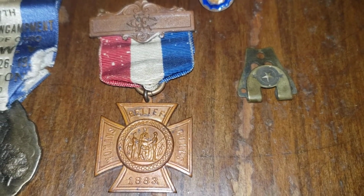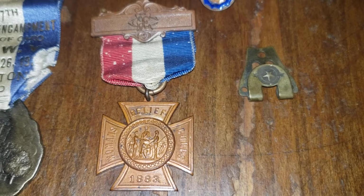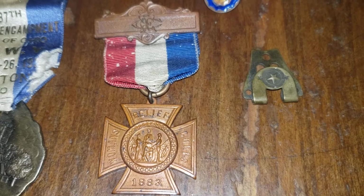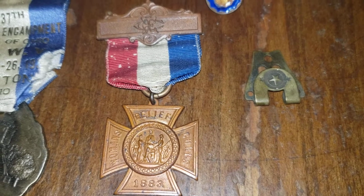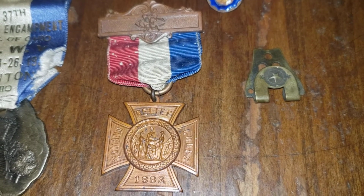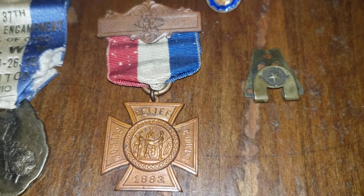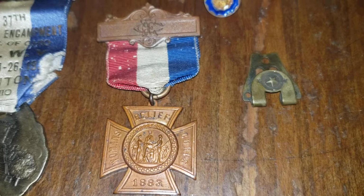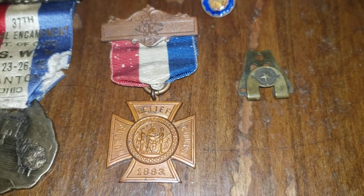Just like the Ladies Auxiliary and the VFW, they just helped organize, and they did quite a bit. There's a lot of things they did for the organization, but they had their own medal there, which is really cool. Women's groups are good things to find because they're not around very often, and that makes it a little bit more collectible to me.